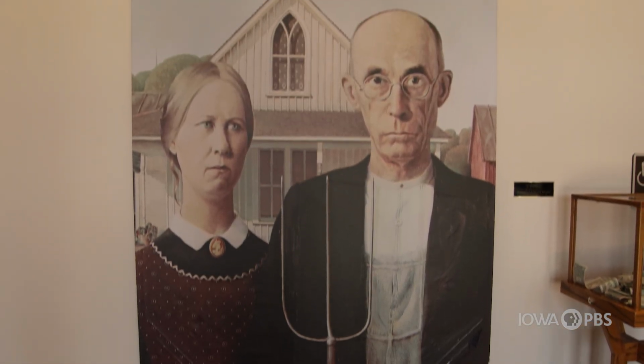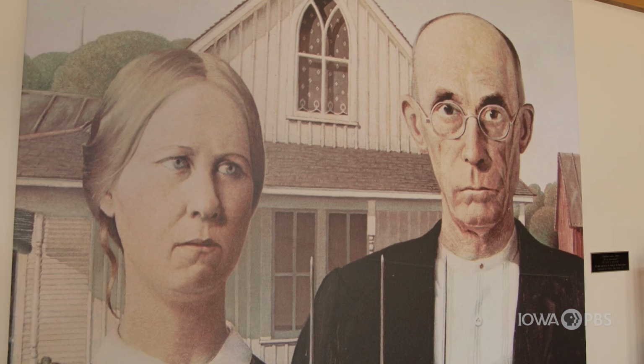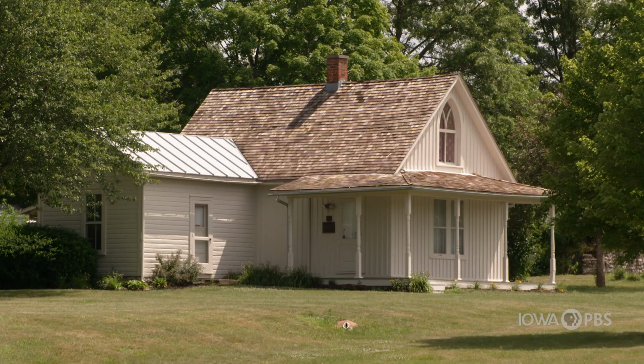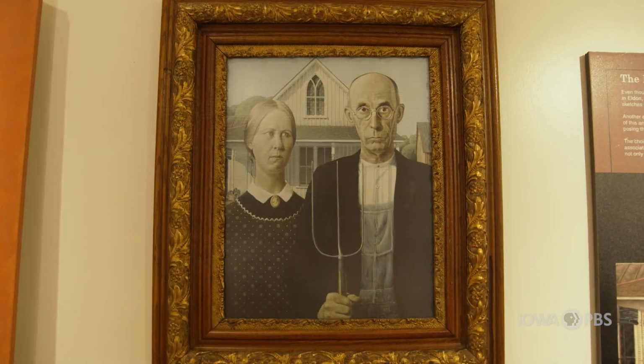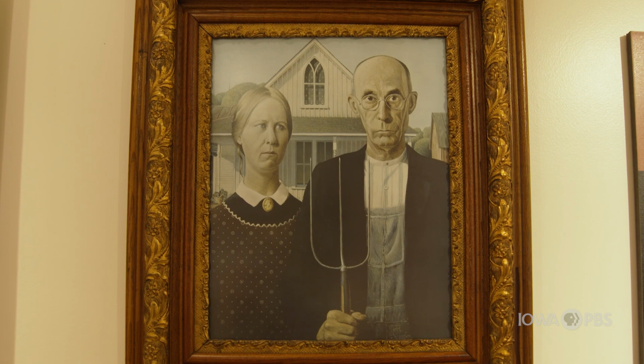He wanted the models to be people that he imagined lived there. They're not kings, they're not queens, and that is definitely not a castle. This was very crucial at a time that our country was in really bad shape, right? We're at the beginning of the Great Depression.